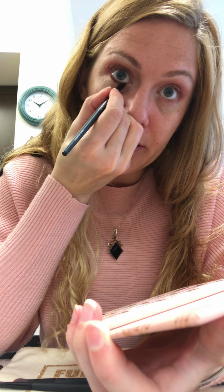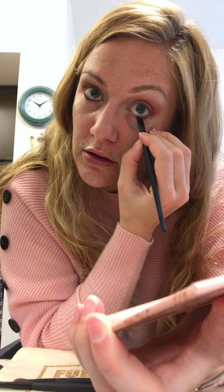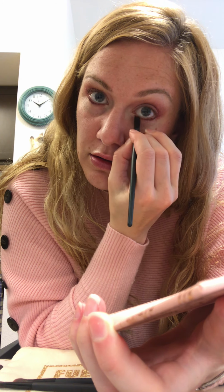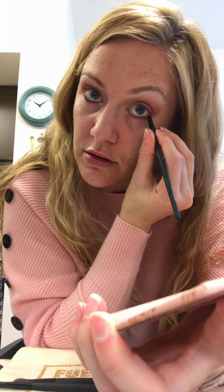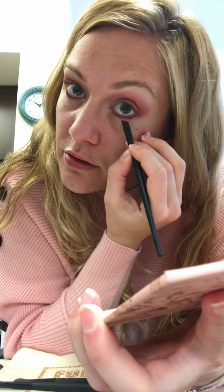So I'm just kind of pushing right underneath where the hairs are with my slant brush. Following that hairline. Tapping it right up into the lash line. Make sure it's even on both sides. Okay, so now I have my lower eyeliner on.